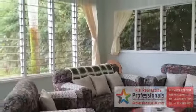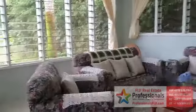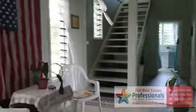Nice spacious living room. Very airy, I must say, and there's a lot of natural light that's capturing this part of the house. Beautifully set up, well designed, very breezy. You don't need an aircon when you live over here, I think.